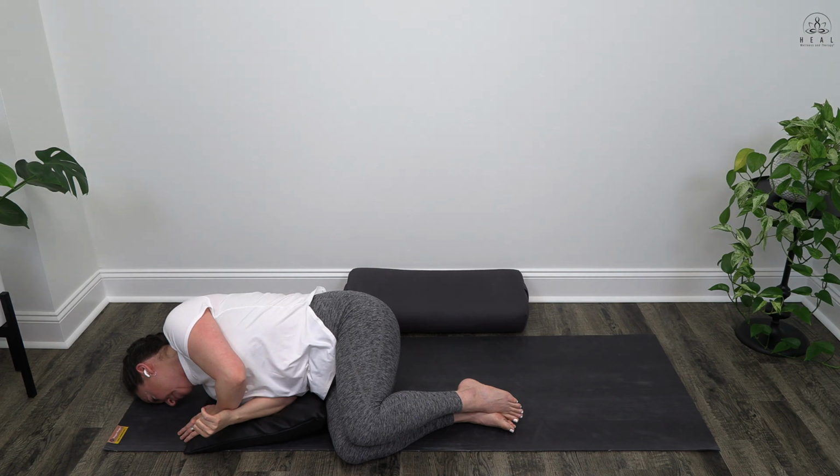Slow, deep inhale. Exhale out. And last breath here. Slow, deep inhale. And exhaling out. Now keep your head right rotated, bottom elbow, top hand.